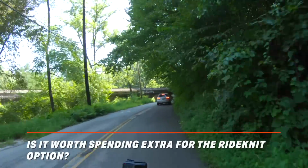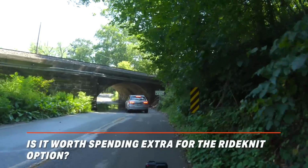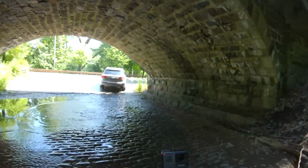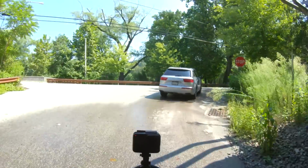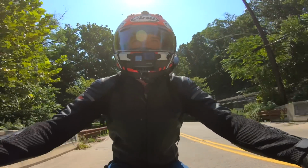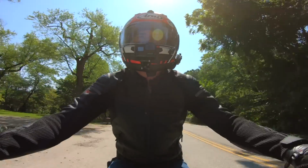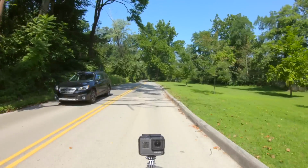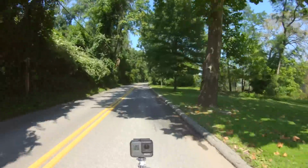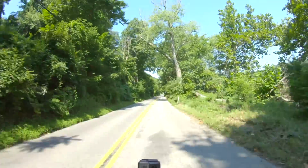The other question that came up a good bit, should I spend the extra money for the Rideknit option or just stick with the non-Rideknit jacket? What do you think? And that was a really great question. In my personal preference, I would say if comfort is the number one priority, it's going to be worth spending a few extra bucks for the Rideknit material. If airflow is the number one priority, even though the Rideknit material is claiming to flow more air for you, they lack the perforation on the Rideknit jacket. It lacks the perforation on the chest, as I mentioned before.